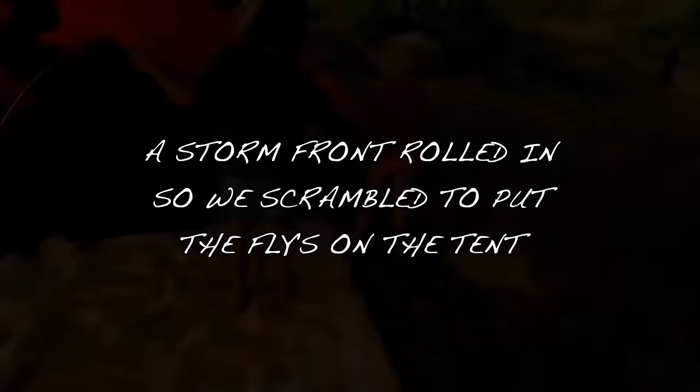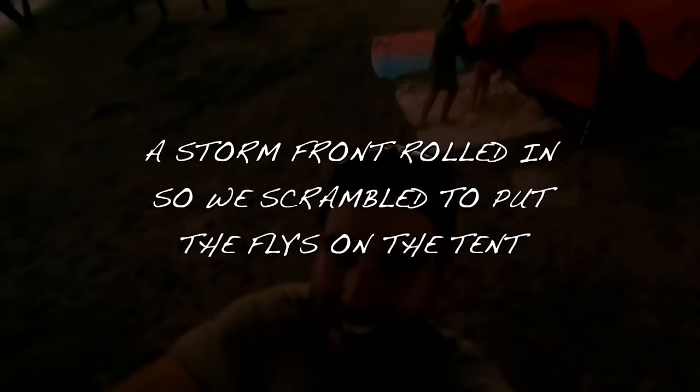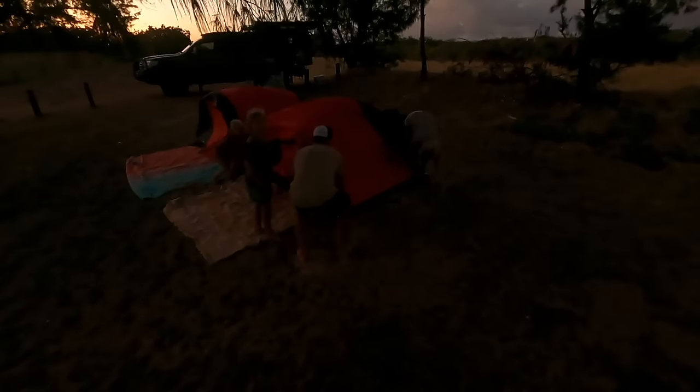Charlie, go that way. Ah, of course. It had to get a bit of wild weather while we were camping. Hang on, I'll put this up, you can have a look. There we go. We're going to try and put the flies on. It's very hard. It's not an Arnhem Land camping trip unless you get a random storm, eh? We'll see how we go. Might get blown away.